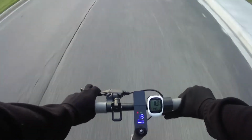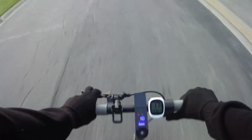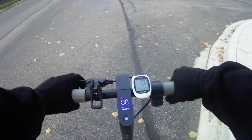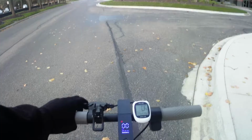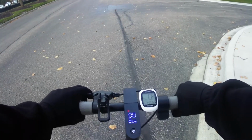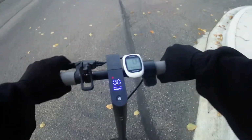19. Yeah, it hit 19 there. So yeah, surprisingly right there it did hit 19 miles per hour, but we are going through ups and downs in the pavement. Let's continue.